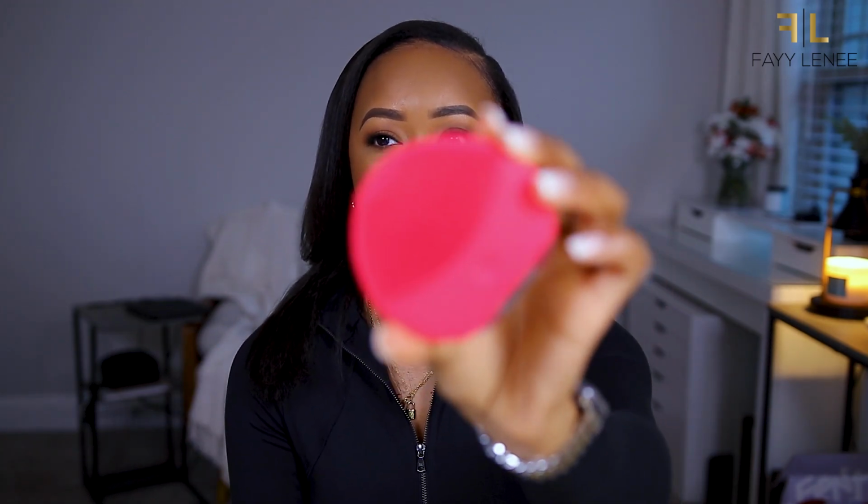This is the Foreo Mini 2. I think they have newer versions out, like a 3 and maybe even a 4, but this one I got several years ago during a previous savings event, and she is still going strong. I probably only have to charge this maybe twice a year. So the battery is amazing, and I use this morning and night. Every single time I wash my face, I'm not washing my face without using this. Otherwise, I feel like my face is not even getting clean. But this is what it looks like up close.